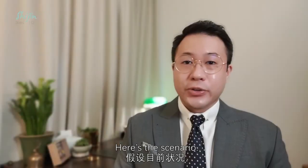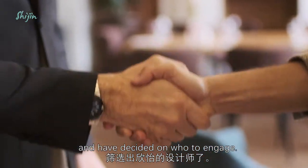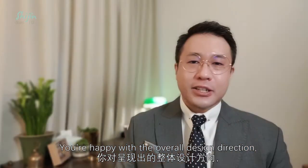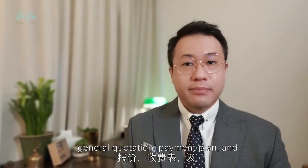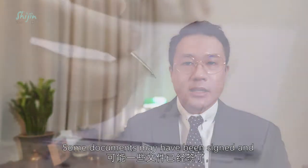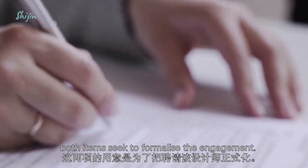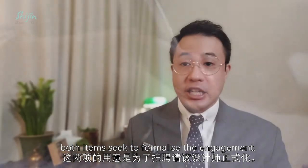Here's the scenario. You've met with the shortlisted designers and have decided on who to engage. You're happy with the overall design direction, general quotation, payment plan, and estimated timeline presented by the designer. Some documents may have been signed and an engagement fee may have been collected. Both items seek to formalize the engagement.